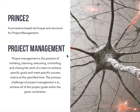Now let's look at Prince2 and project management. Before going into this introduction, let me introduce what a project is. A project is always for a short duration of time. For example, take the case of a car manufacturing unit. In order to manufacture a car, which includes body, tires, electrical fittings, and mechanical engines, there will be departments to complete all these tasks in a given period of time.